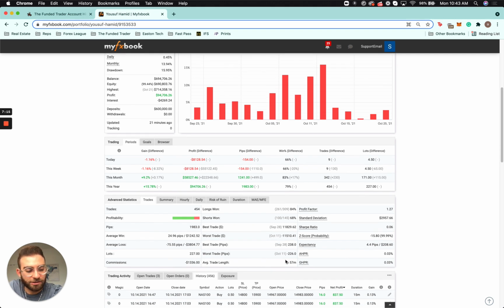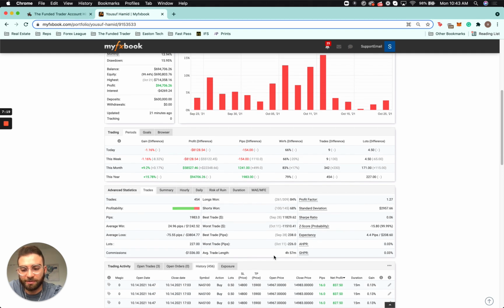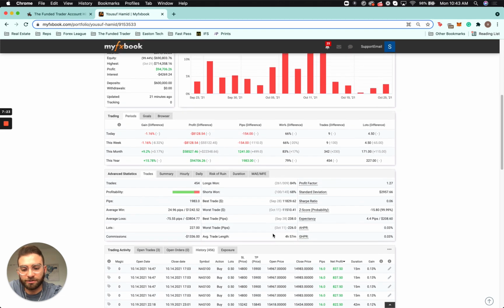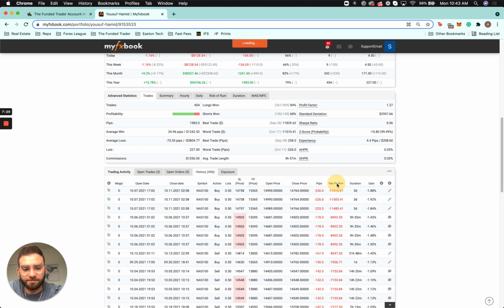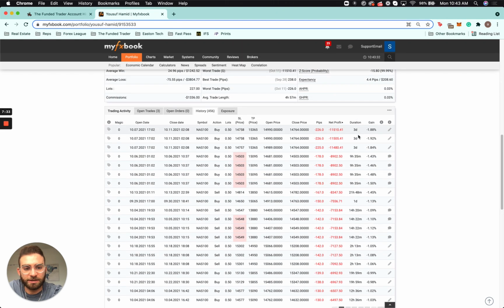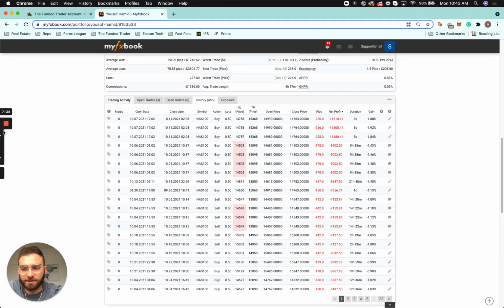Average trade length. So you would assume that trading indices, maybe he's a scalper, maybe he's an intraday trader, but he's actually more of a swing trader. So he's been swing trading a lot of these. If we pull up his biggest trades here, we can see that he's been holding these for a good amount of time. Let's go here. So he's been holding these.